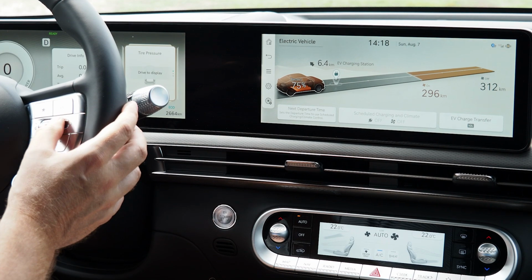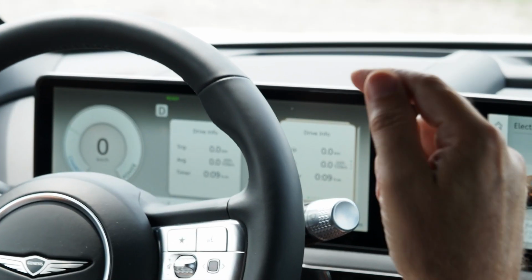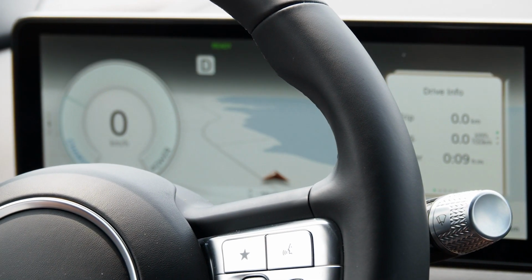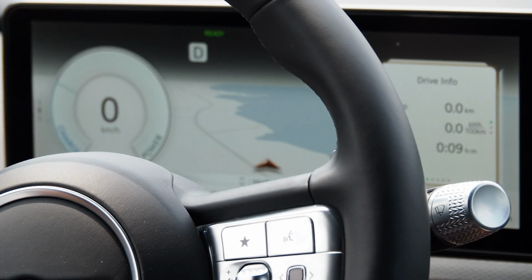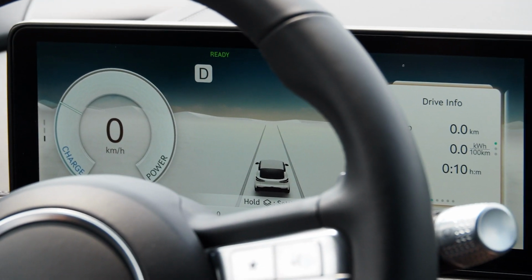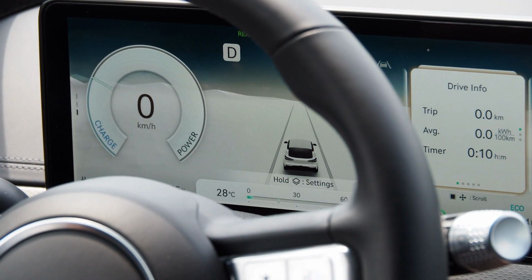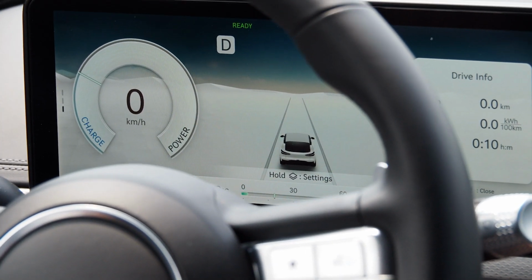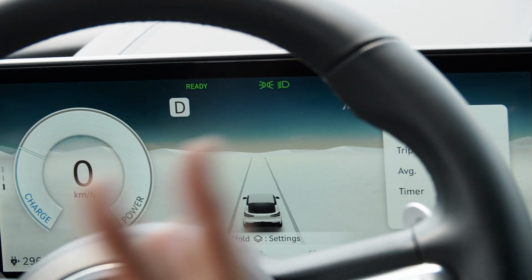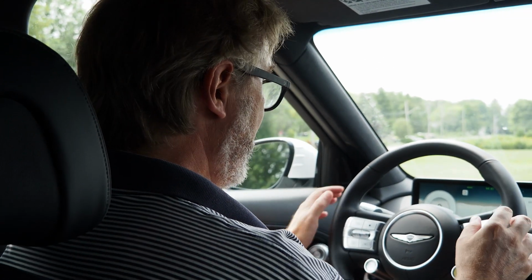So we'll probably keep it on the drive information. I don't know if you can see it. Can you see it? You can probably see it through here. And on the main screen, we'll have either the map, or we're gonna change it to the autopilot display because we're gonna demonstrate how well the auto steer and adaptive cruise works on this car. Again, it's the same system as an EV6 and Ioniq 5, so it has its limitations, but we'll show you as we're driving. All right, we're in drive mode.